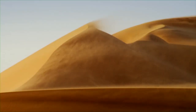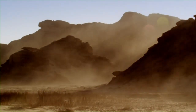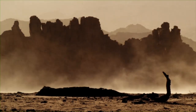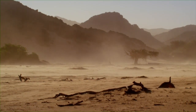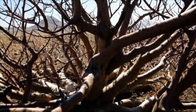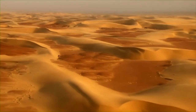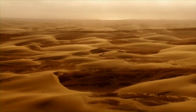Some call this the land God made in anger. Others, the gates of hell. Scorching heat. Shimmering mirages. The deserts of Namibia in southwest Africa.